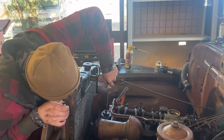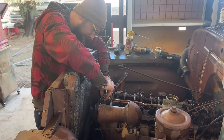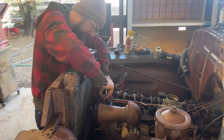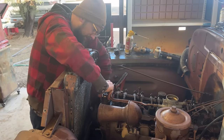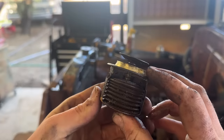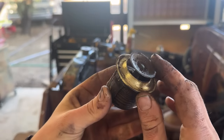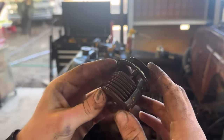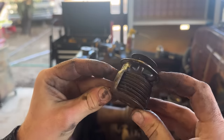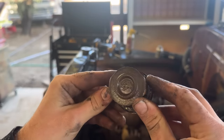What is this? What in the heck am I looking at? It just keeps coming. Look at that. I mean, is that the thermostat? That's wild. I mean, that's like the wildest thing I've ever seen.